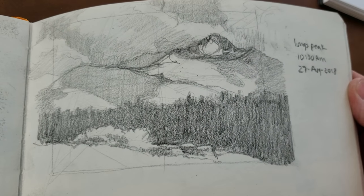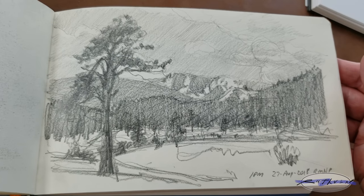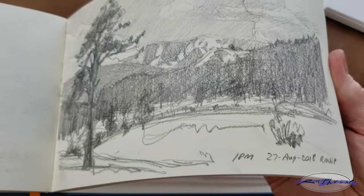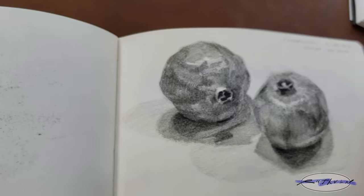Planning out. So here's an example of actually planning a drawing. I did this before painting a piece plein air in Rocky Mountain National Park. Another one. I never did paint this, but it gave me some ideas. Maybe that'll be a future painting or reference for something. And same thing there. So just various things.